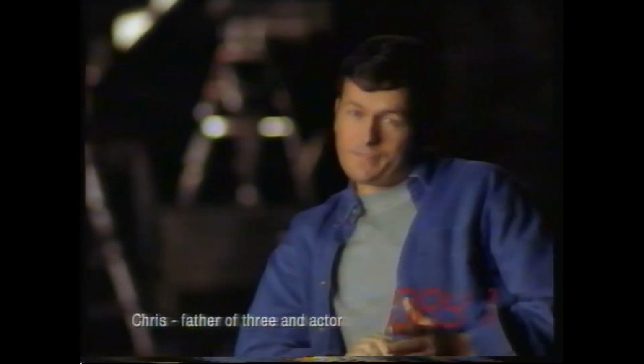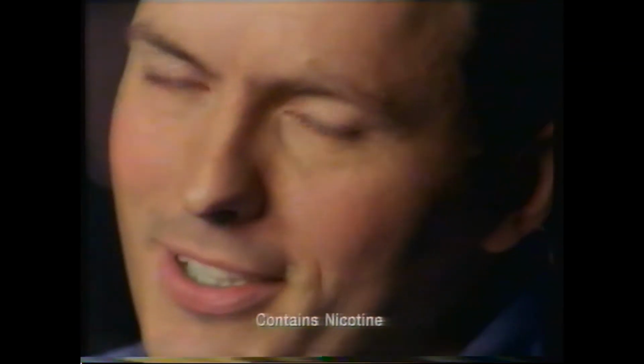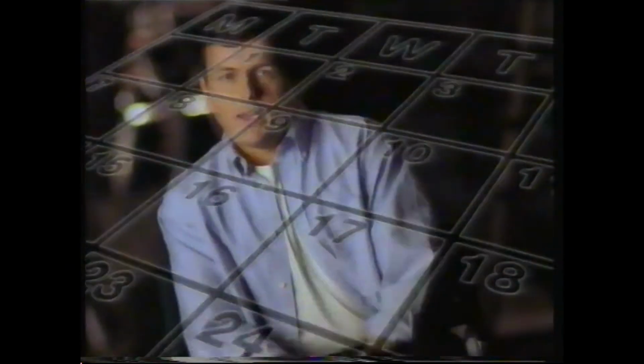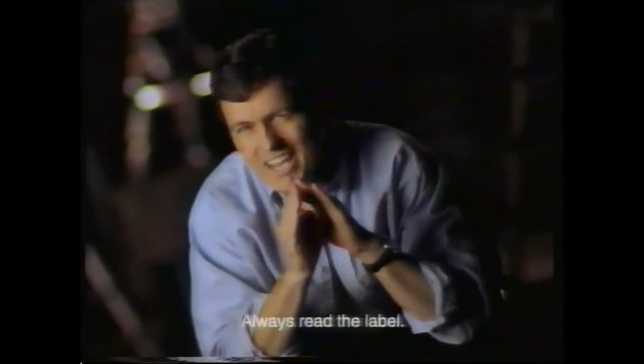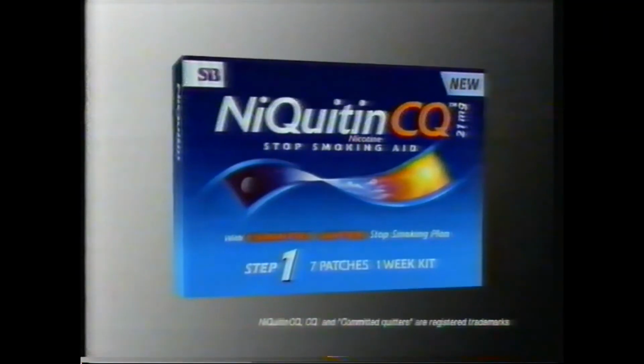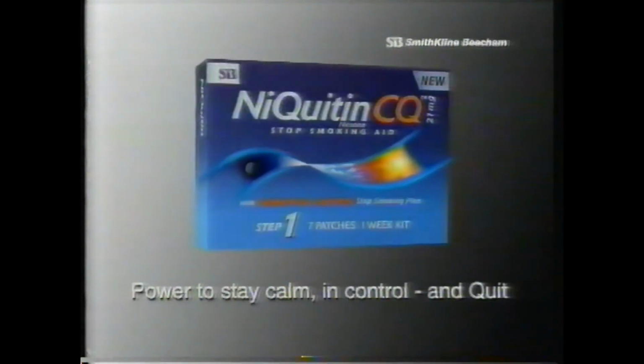My last cigarette was 7:52 yesterday morning. I put my first Niquitin CQ patch on just after. I don't know how I feel yet. I'm still not smoking. 7 days. Niquitin CQ helps take just enough edge off the need. I still want to light up, but I don't have to. New Niquitin CQ starts you off with our highest level of help. A 24-hour stream that helps calm the cravings. With your willpower, Niquitin CQ can help you stay calm, in control, and quit.